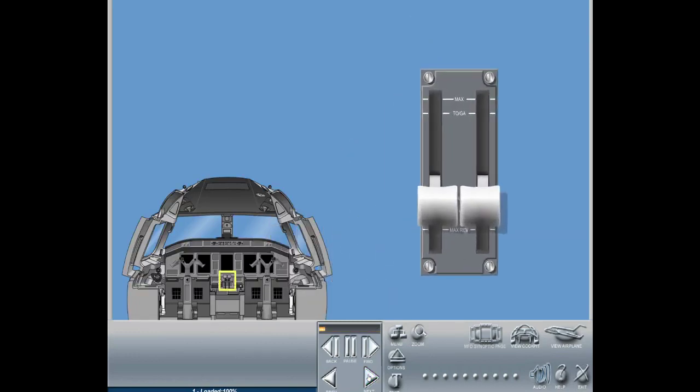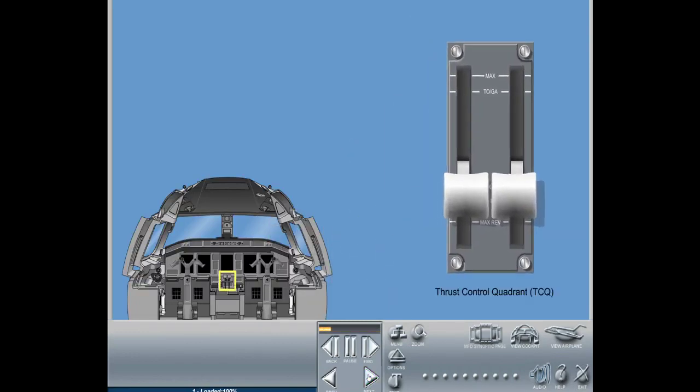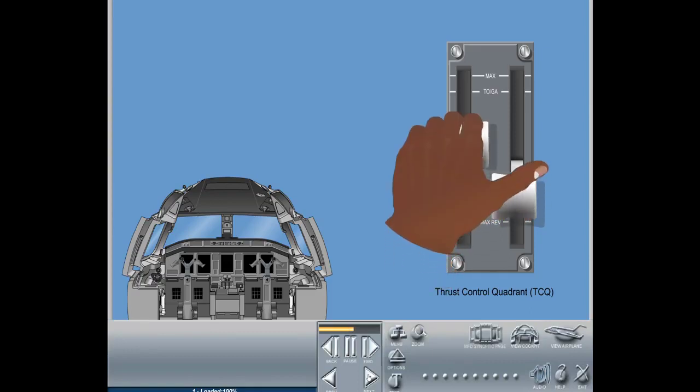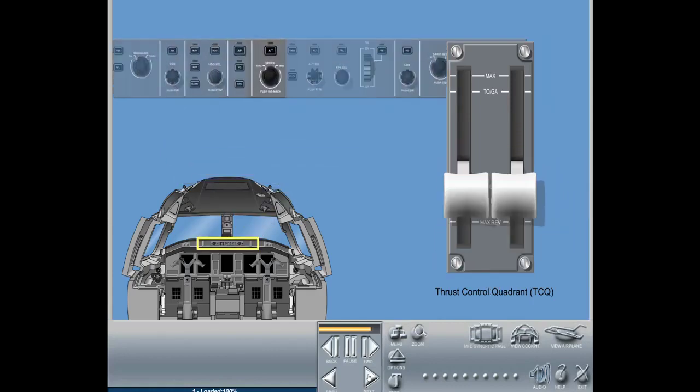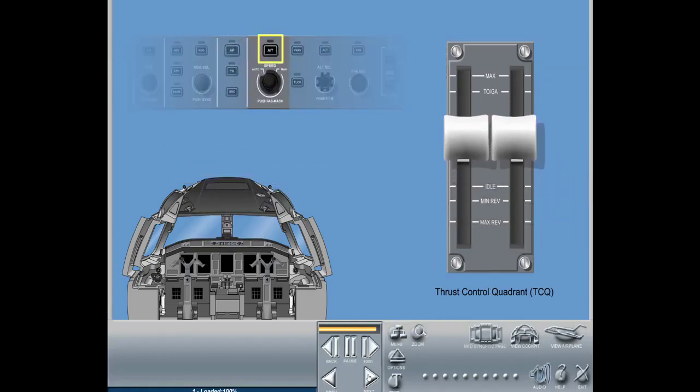The Thrust Control Quadrant, TCQ, is located on the aircraft cockpit center console and combines two lever assemblies, one for each engine, which may be operated independently, in unison, or in auto throttle mode.